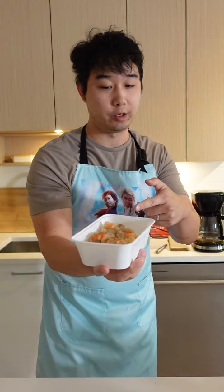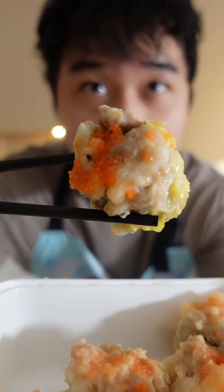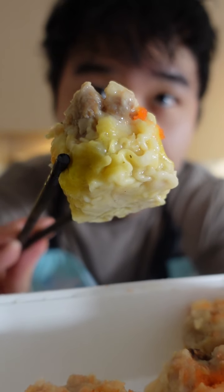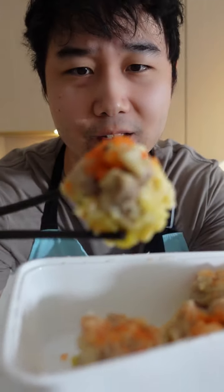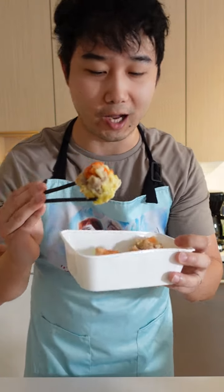That's my childhood right there. If you never had dim sum, you probably still have heard of siu mai. It's got this super delicious wrapper and it's wrapping around some very nicely steamed pork and shrimp. There's even some fish roe on there. This is the other poster child for dim sum.